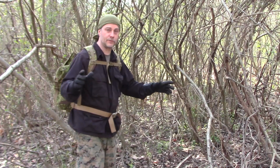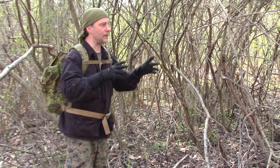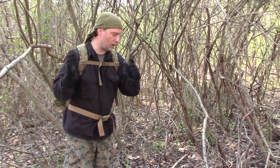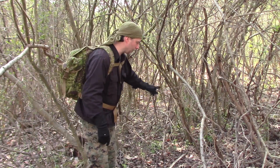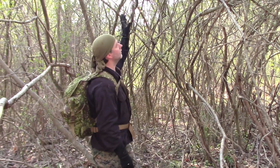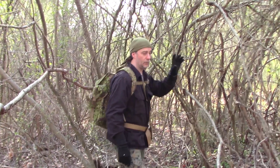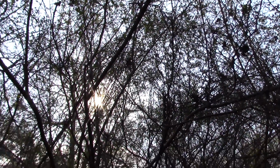All right, now see, this is just a paradise for high winds. I don't care how high the winds are blowing. I don't care if the trees are rocking. This is a safe area to camp. You can just clear out a nice little spot in here, and you've got all this shrubbery right here and all this greenery overhead. It would be almost impossible for a limb to make it through all this stuff.